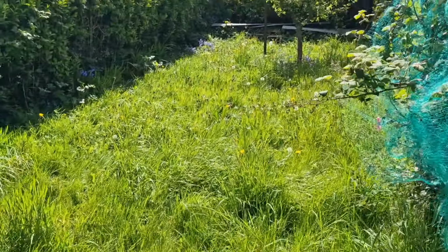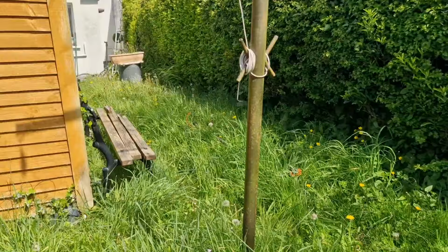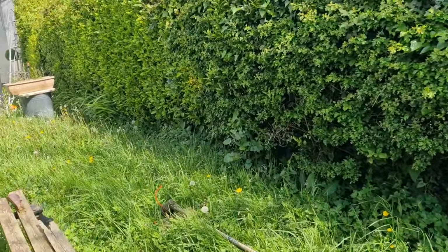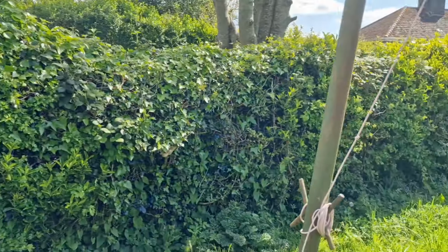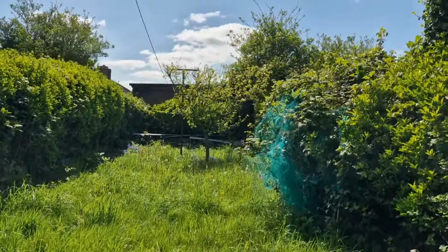Bit of a jungle going on. Try and see the strimmer. Hedges just need tidying. Grass is unbelievably high. But sure, look, we'll bash it down. I'll give you a look at the afters.